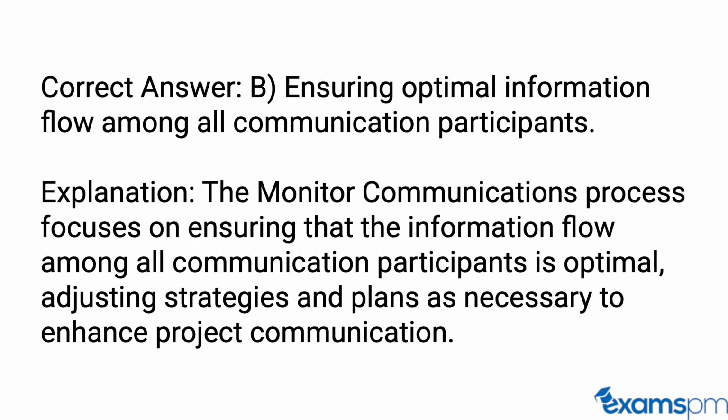Correct answer: B. Ensuring optimal information flow among all communication participants. Explanation: The monitor communications process focuses on ensuring that the information flow among all communication participants is optimal, adjusting strategies and plans as necessary to enhance project communication.